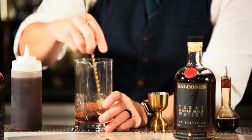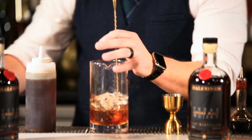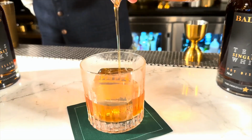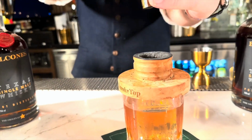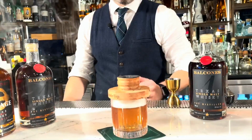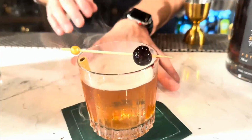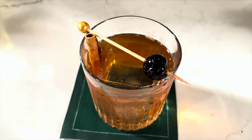I'll do a quick little stir. Add some ice. Now we're going to do a little smoke top. So this is our smoked maple old fashioned. That's a holiday hit. Cheers.